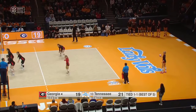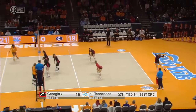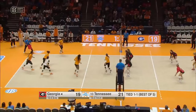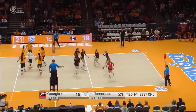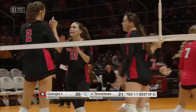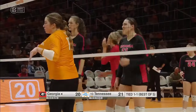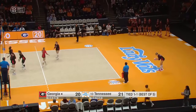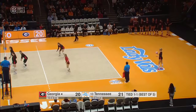You stack up schedules of Arkansas and Kentucky. Tennessee, from an RPI standpoint, has the easiest schedule, but again, nothing is a gimme in the SEC. Georgia is showing that here. Moore is long. She's been very consistent in this match, hitting .500, but is wide on that attempt. And now Georgia's back within 1. So right now you're playing a game to 5.